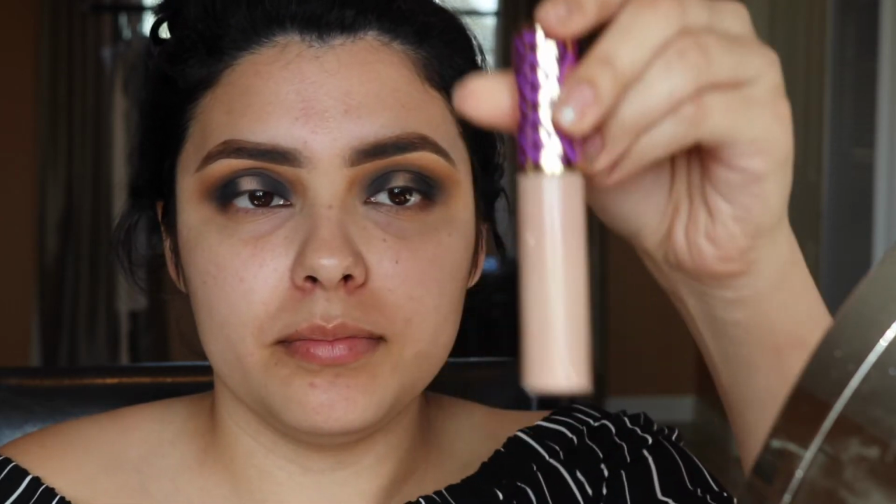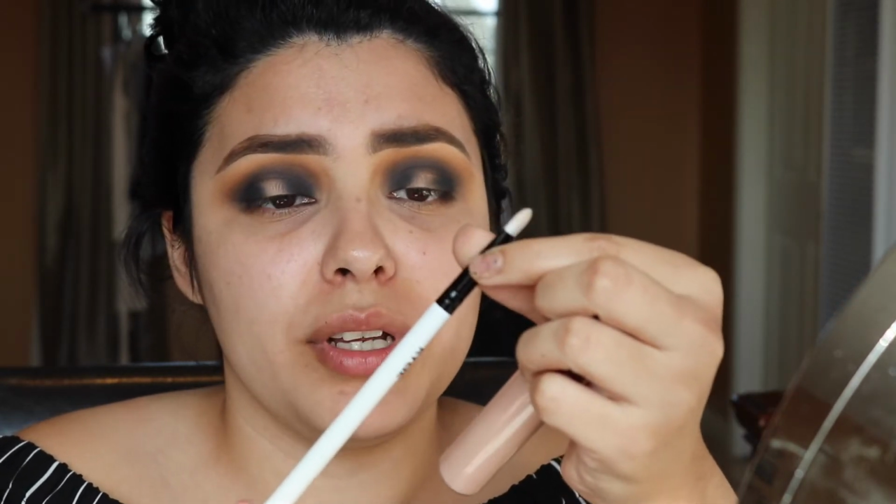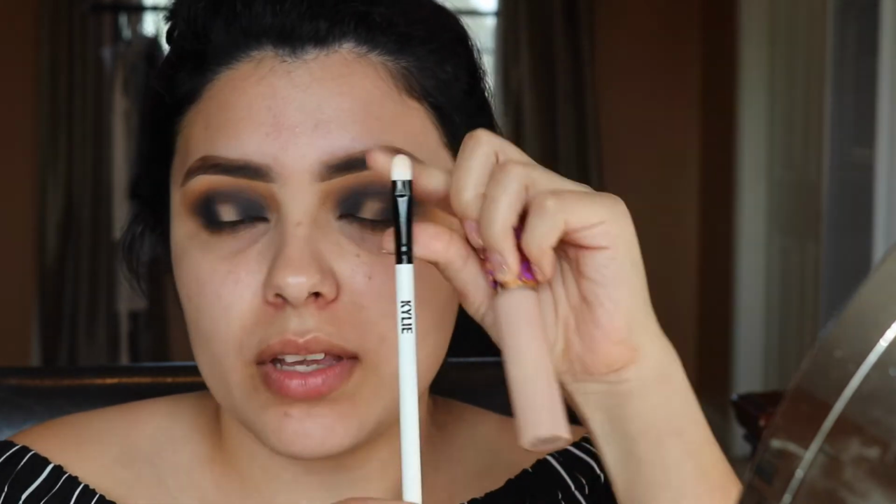So to carve out the middle of the halo of the eye, I will be going in with my Tarte Shape Tape Concealer. And my color is Light Medium Honey. This is how it looks right here. And I'll be using one of my Kylie brushes. I have no clue which one because it doesn't have a name on it. It was one of her little synthetic brushes from, what was it, last year's holiday launch or whatever. So just grabbing a little bit of my Shape Tape.